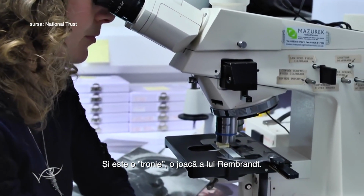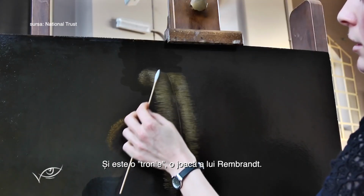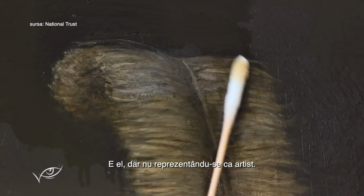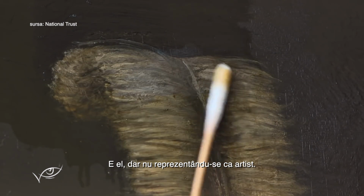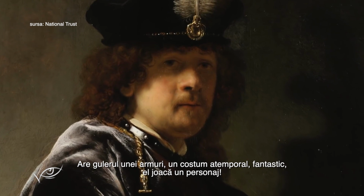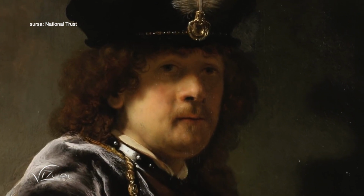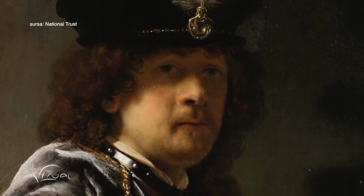It is beautiful. And it's a tronie, one of those very fashionable Dutch 17th century pictures, where it's Rembrandt, but he's not necessarily presenting himself as the artist Rembrandt. He's a character. He has a gorget from a suit of armor around his throat and a funny sort of timeless costume. So yes, it's a really wonderful picture.